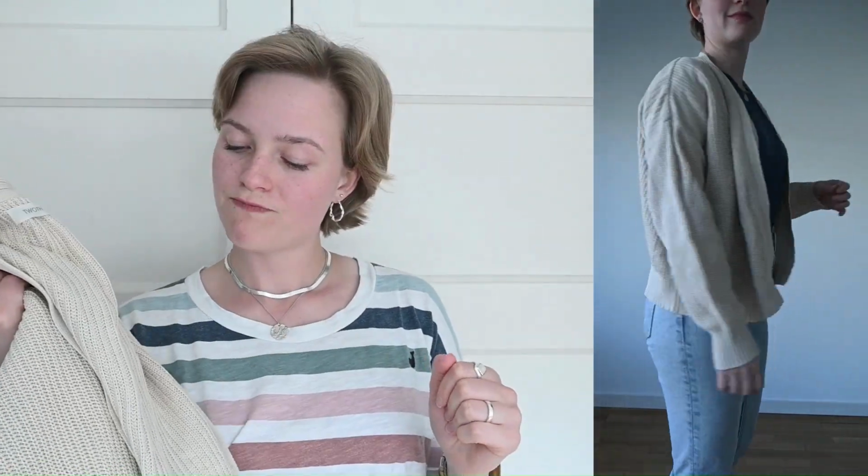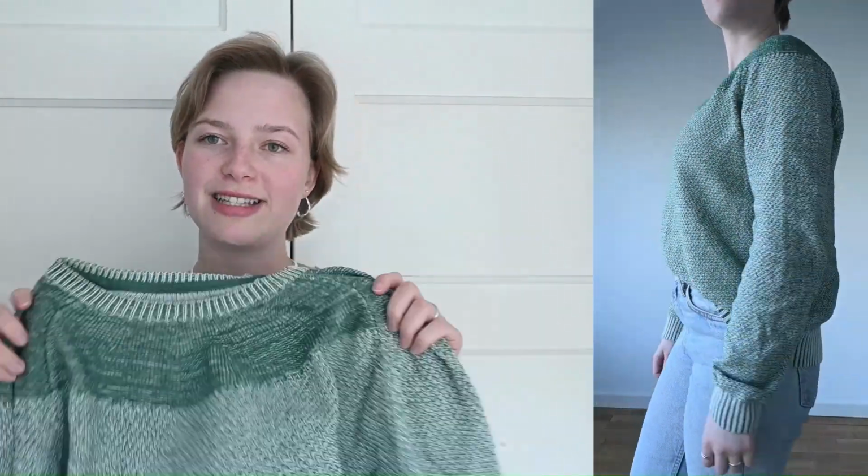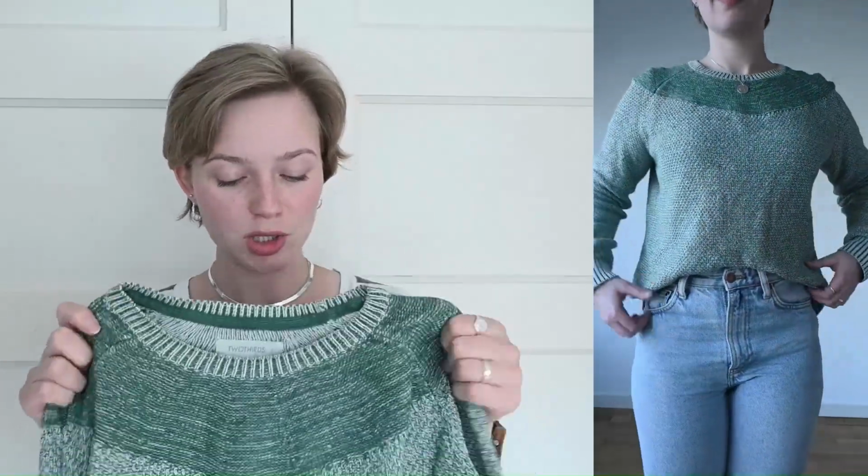And then my last cardigan is by 2/3 and it's just a simple cotton cardigan, which I don't think is too flattering on me, but it's comfortable and I do still wear it, so yeah. So that's it for my cardigans. Let's go on to jumpers, of which I have 2 in this summer capsule. First is a jumper by 2/3, and it's this green with white cotton jumper.